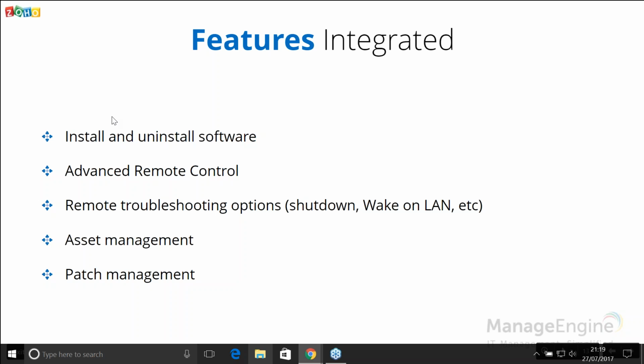So the first feature is installing and uninstalling software. By making use of the software deployment feature, you can automatically install software applications or uninstall them upon the user's request. We have around 2000 plus software packages available from Desktop Central, and they are readily updated in your ServiceNow console.